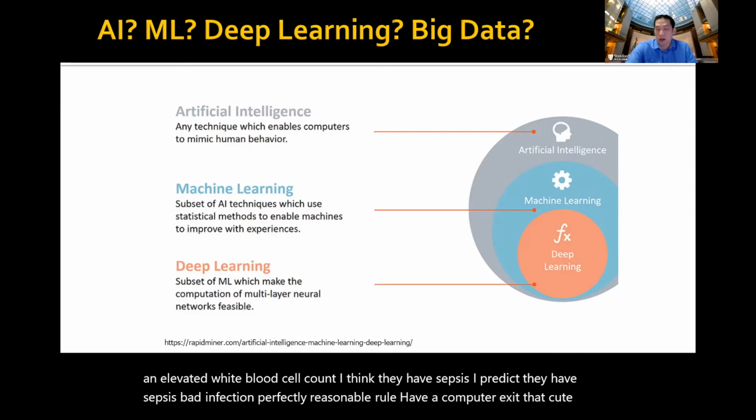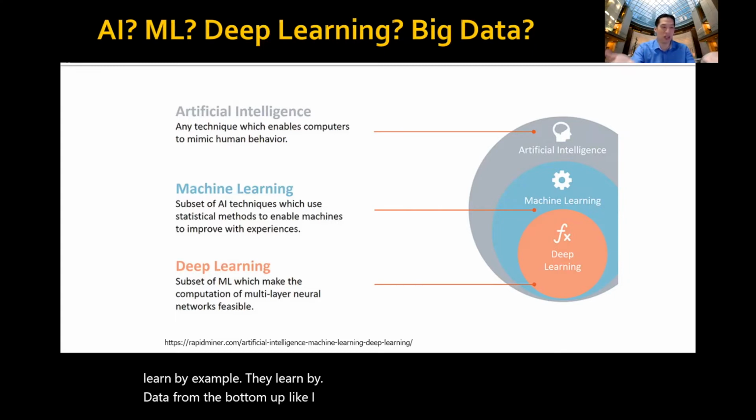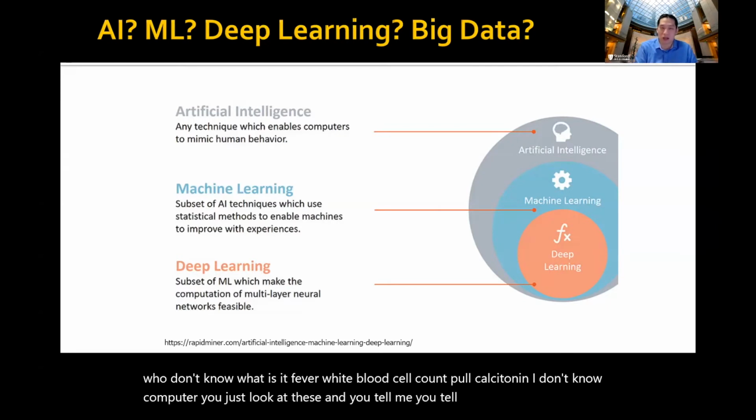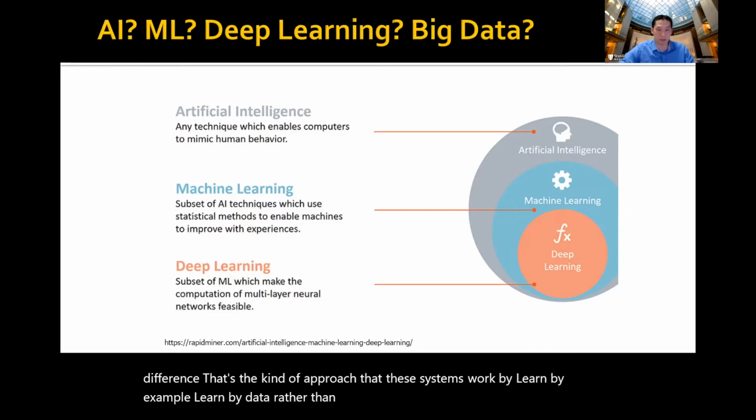That's AI right there. But instead, machine learning, these are algorithms that learn by example. They learn from data from the bottom up. Like I've got 100 patients here with sepsis, and I've got 100 here who don't. What is it? Fever, white blood cell count, procalcitonin? I mean, I don't know. Computer, you just look at these and you tell me what makes them different. That's the kind of approach that these systems work by. Learn by example, learn by data, rather than being programmed from the top down.